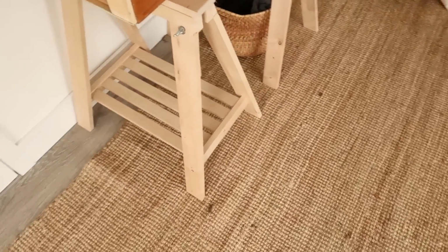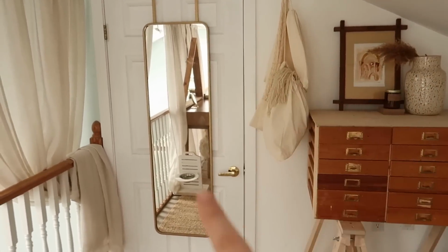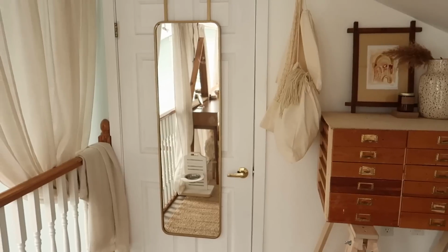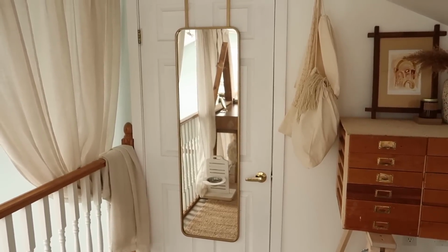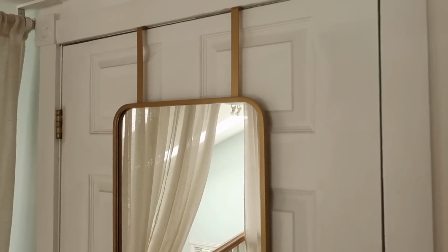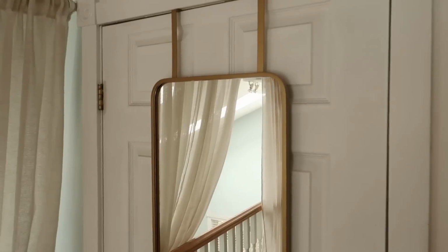Let's start over here by the door. On the back of the door, I have this hanging mirror. It took me a while to find this one because I wanted a door mirror, since there's not a lot of space in this room. This one really takes up no space at all. This door mirror is from Target. It comes with these 2 things so that you can hang it, but you can also mount it on the wall if you didn't want to hang it on the door.